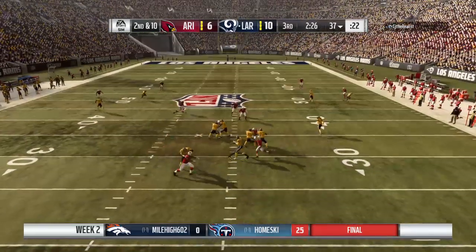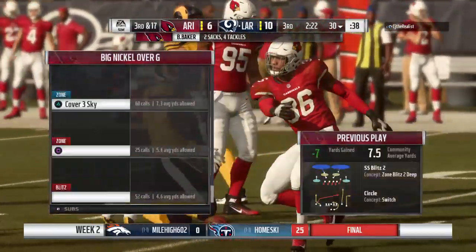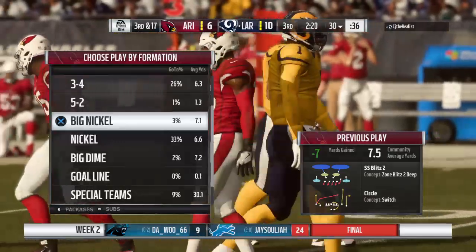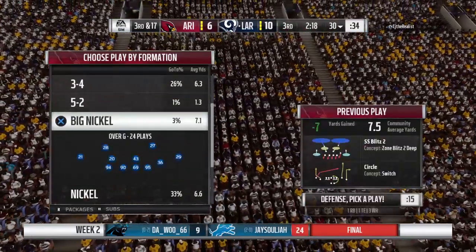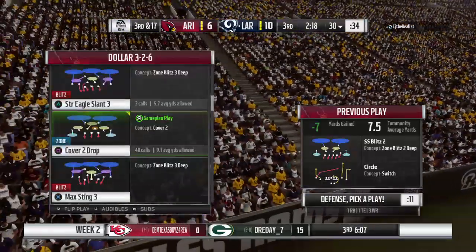To throw again, Lambert. Pressure comes, and the Cardinals bring him down. Brandon, if I'm an offensive coordinator and I see an all-out rush like that, I file it away because I'm going to use their aggressiveness against them as this game goes on. I'm going to hit them with a screen soon.